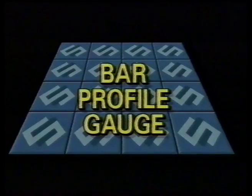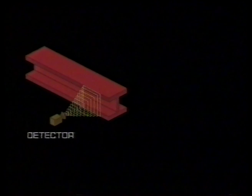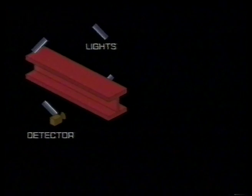BHP number 2 bar mill, bar profile gauge. Entered by BHP Rod and Bar Products Division, the profile gauge overcomes the shortcomings of manual sampling to check the dimensions of bar mill products.